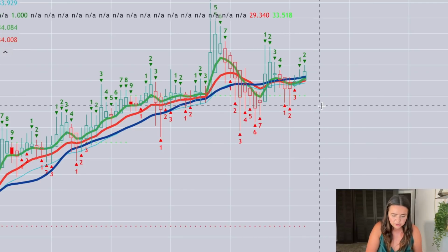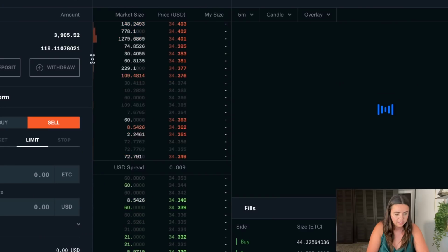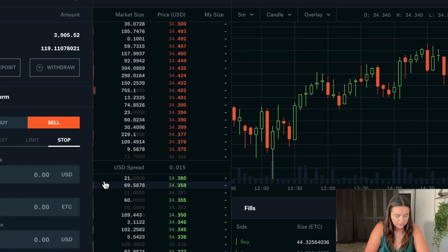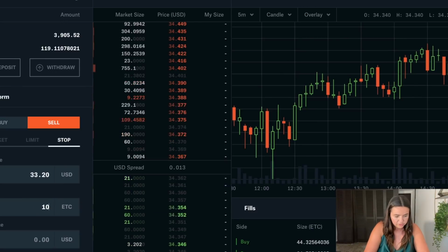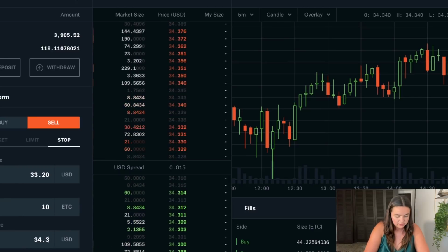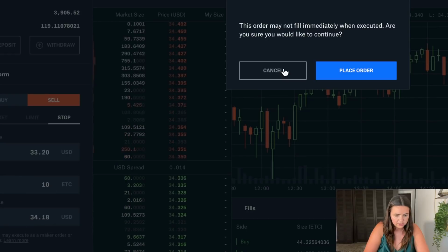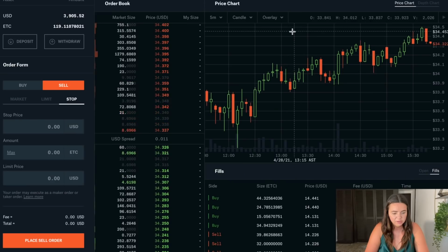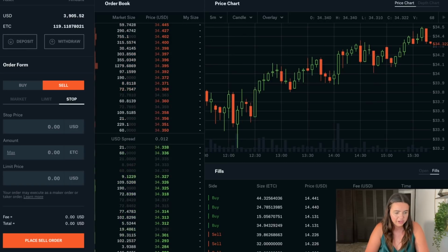So I'm gonna keep a really close eye. Probably wouldn't be a bad idea. You know what I'm gonna do? I'm going to do a stop loss order at about 33.20. That's what I'm gonna do. And for only 20 coins. So let's see, stop price, 33.20. I'm gonna do 20 coins and then 33.18. Place sell order. This order may not fill immediately. When executed, are you sure you would like to continue? Place order. Okay, so I have a stop loss order set at 33.18 on Ethereum Classic. This doesn't happen very often, guys, but like I said, I gotta get better at some profit taking.